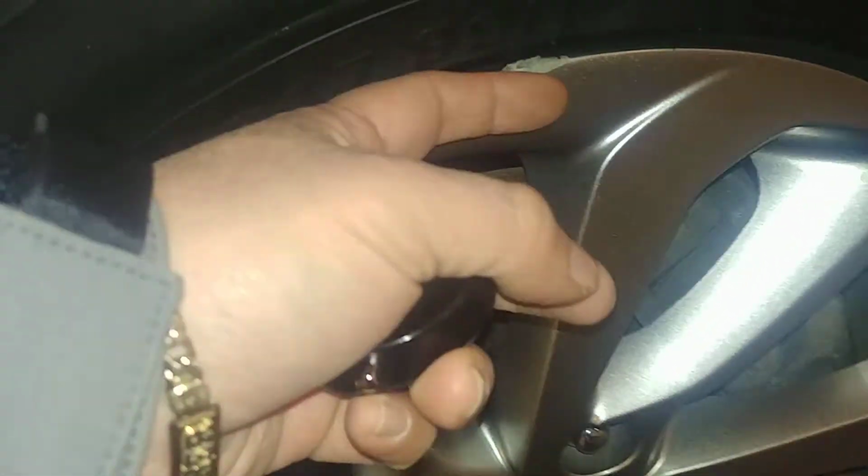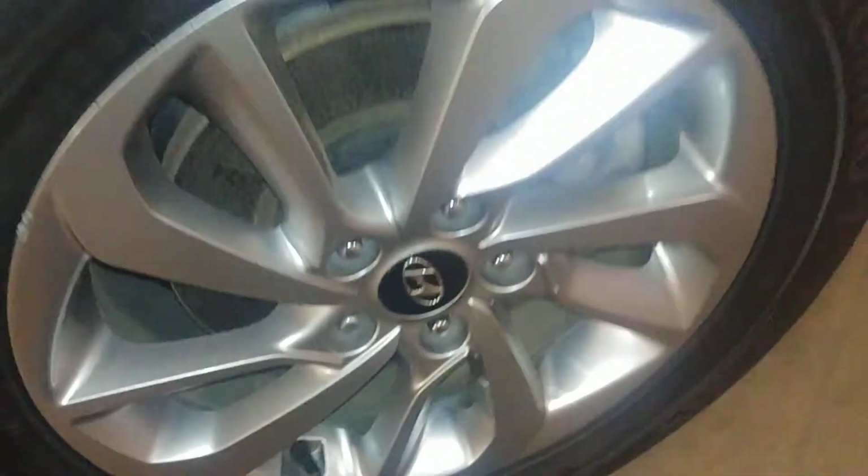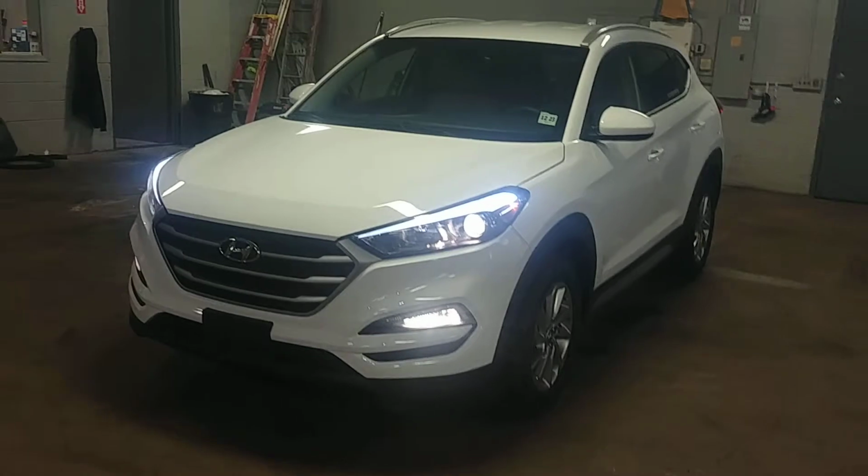Your front fender looks good. Front passenger rim looks good. Does have a curb mark right there, less than an inch. Tire tread is over 7/32nds. Lights are working. These fog lights are working. Looks great.